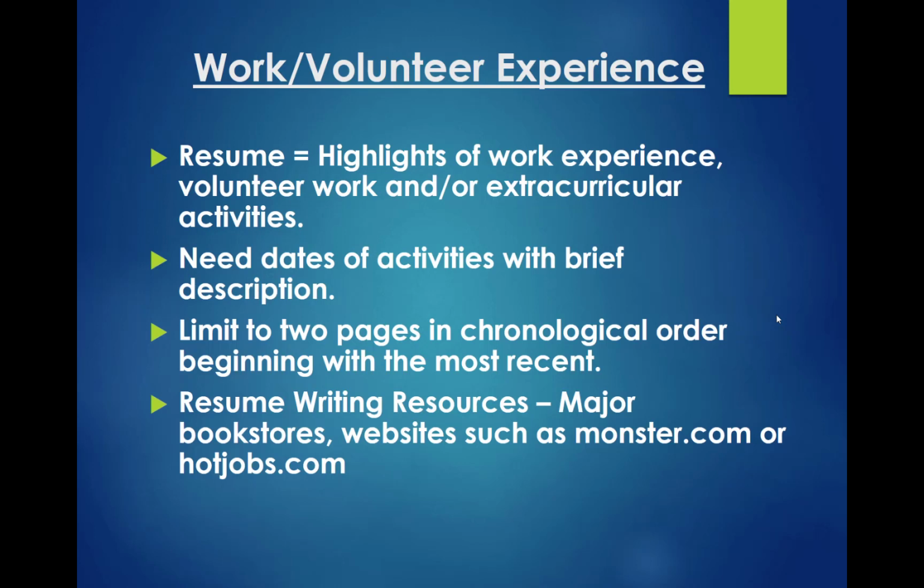So on your resume, it's all of your work. Maybe if you're in high school, you don't have that much work experience, but that's okay. Just put all your volunteering activities, your community service, arts, everything counts. So write it in here. Just put the dates of activities with a little description of what you did. If you went out and fed the homeless or you did community service, even for a day, you can write it, okay? So 2 pages in chronological order. You can go to monster.com or any website that can help you write a resume. We don't have a format for it.